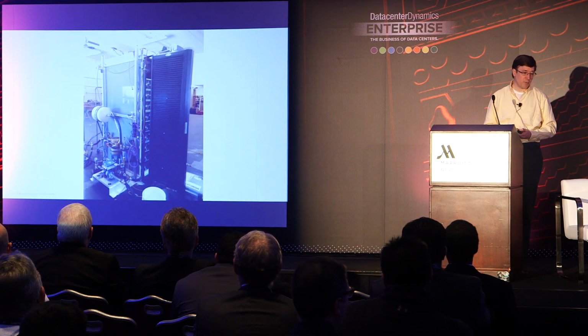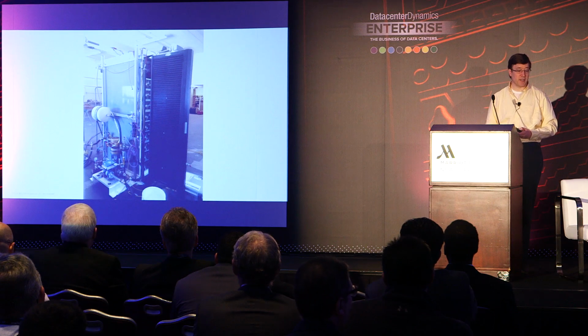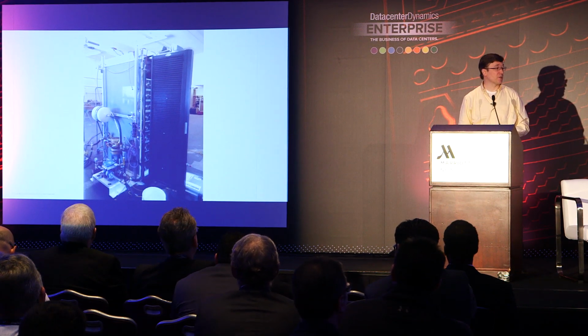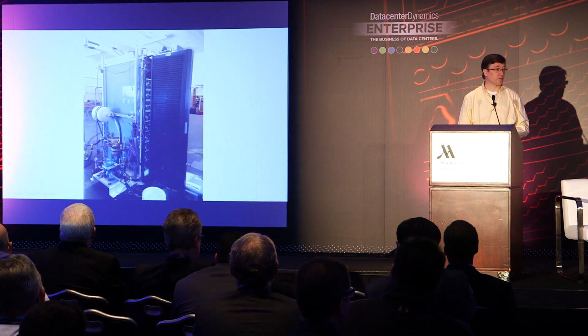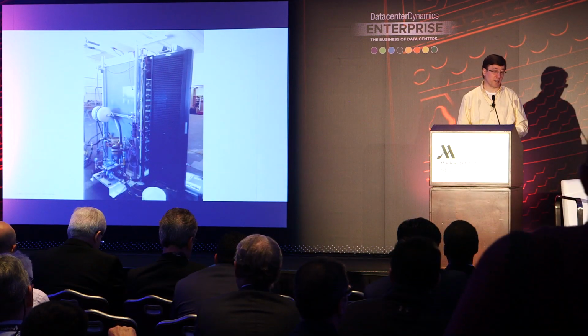Here's our rack in the shop. It's just a 42U rack. The big black thing on the back is the heat exchanger. It's on a door that we can close. And all that stuff you see on the left side there is basically the plumbing. It's a pump and some measuring equipment that allows us to flow our coolant, which is tap water, between the internal and the external heat exchangers.